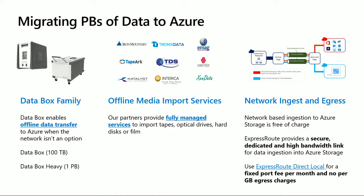In order to get your data into the cloud, we've talked about the Data Box family, you need some means to seed the cloud with your data sets. And so that's where Data Box comes in. Like I mentioned earlier, you can order up one of our pretty rich family of Data Box appliances. We have Data Box Heavy, which supports up to 1 petabyte. That's the one that's on wheels. We have the regular Data Box, which supports up to 100 terabytes.